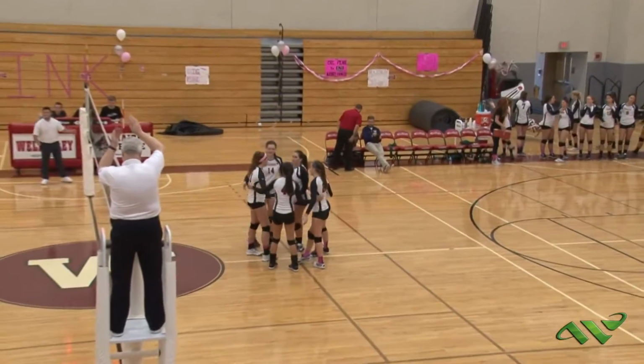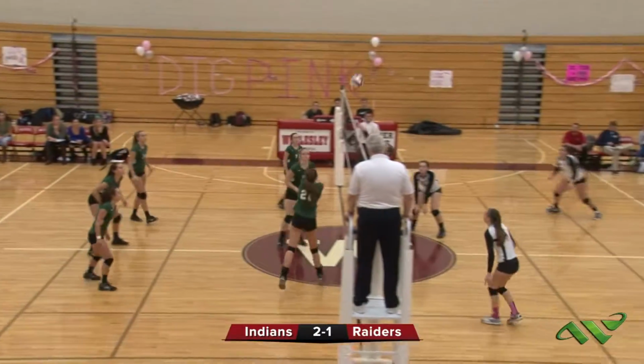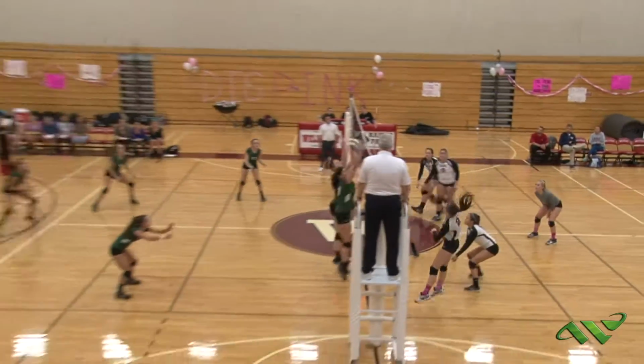So as the third set comes and goes and Indians take back the match lead here, this fourth would open up that much more important for Wellesley to find an answer or face a 3-1 loss at home instead.